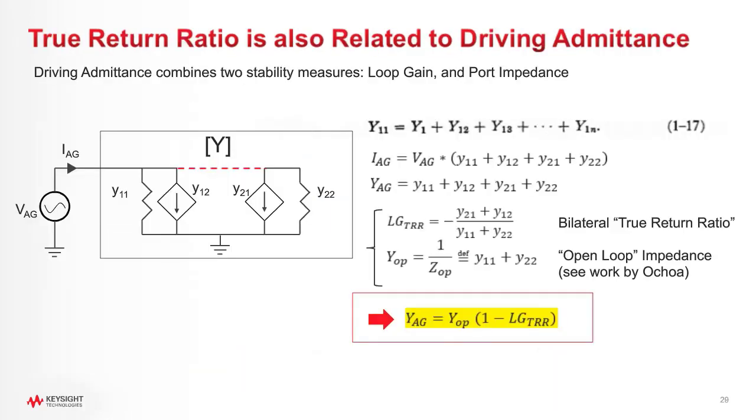In fact, let's dig a little bit deeper into the true return ratio. It turns out that you can also relate the true return ratio to the driving point impedance. Bode showed that the driving point impedance is just the sum of the Y parameters in a collapsed network around the node under analysis. Well, if you look at the true return ratio, it's also fundamentally derived from the impedance matrix. And you can define another term called open port impedance, kind of representing the impedance external to the loop. And with that, you can represent driving point impedance as the product of a loop gain term and an open port impedance term. I like this relationship because it intuitively makes sense, and I think it returns some rigor back to the loop gain computation.